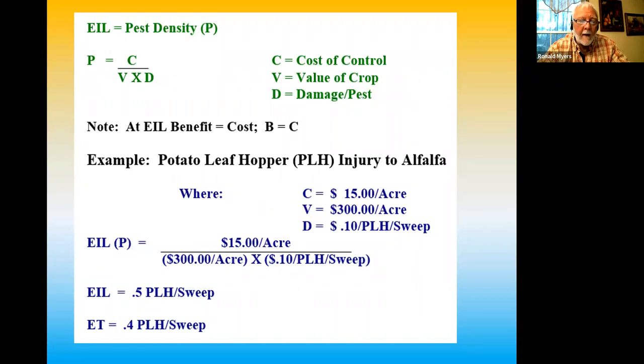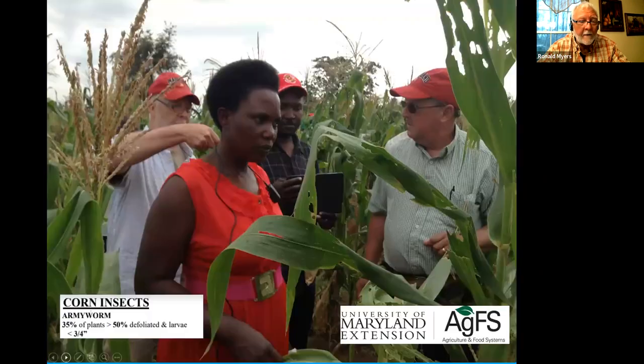So again, we also know by looking at this mathematics, what happens if the treatment cost was $30? Then the economic injury level would be one potato leafhopper per sweep, and 0.8 potato leafhoppers, or 80 per 100 sweeps, would be my treatment threshold, because the cost is so much higher. So again, very interesting dynamics at play here. So we go back to that picture of that lady there.